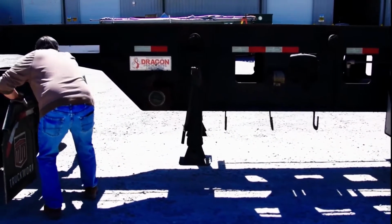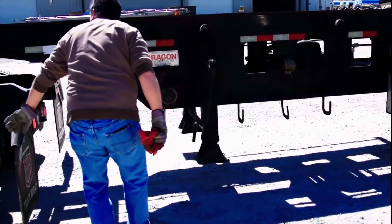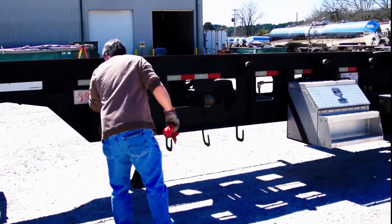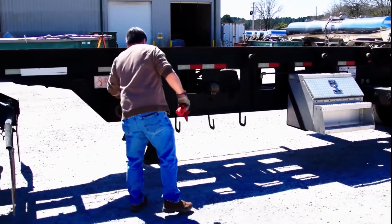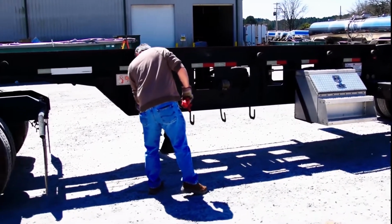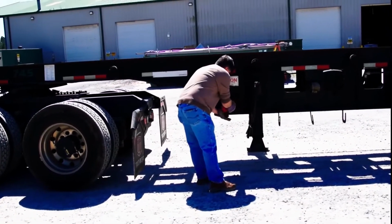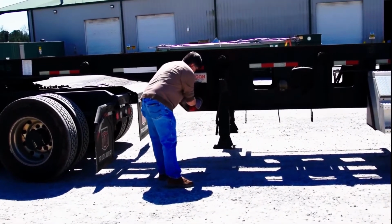Next comes the mud flaps for securement and for reflective tape on the bracket. Then the tail lights on the tractor. Next, he ensures that the document holder is secure and the registration is not expired and complete. Now he checks both the dolly legs and the handle is secure.